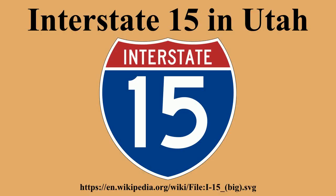After Parowan, the freeway curves back to a northeast course as it passes about a mile west of Paragonah and reaches an interchange on the north side of that city. Continuing northeast, it reaches the next pair of rest areas before an interchange with State Route 20 and then a ranch exit before leaving Iron County, central Utah.